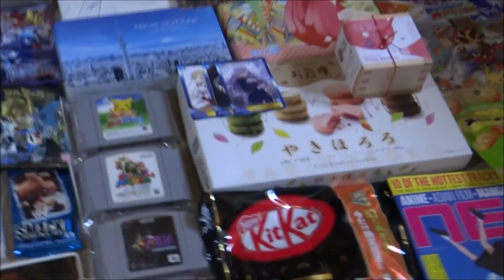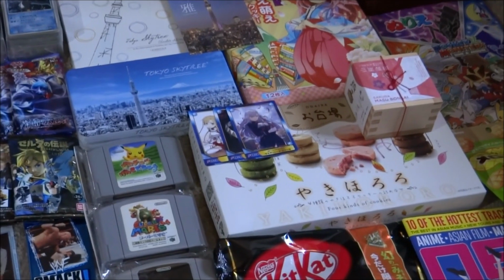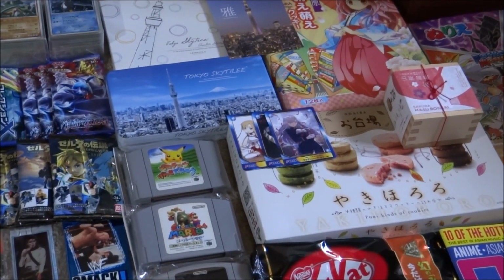So we've got some more anime food items. We've got some trading cards there at the top that were from Animate. They come with a purchase that I got out there. They put 3 cards in there.